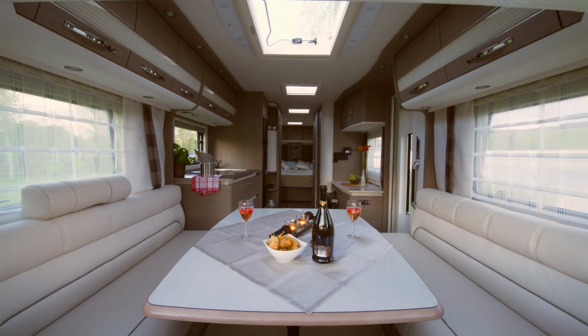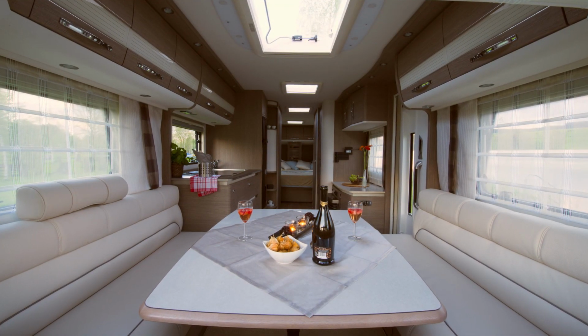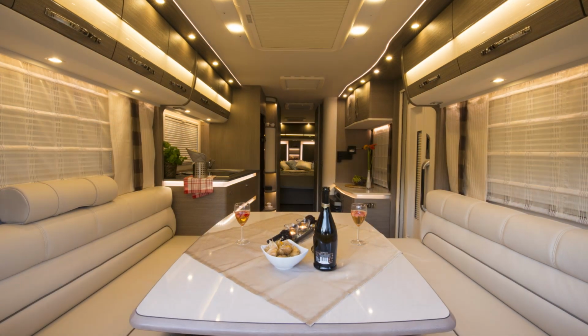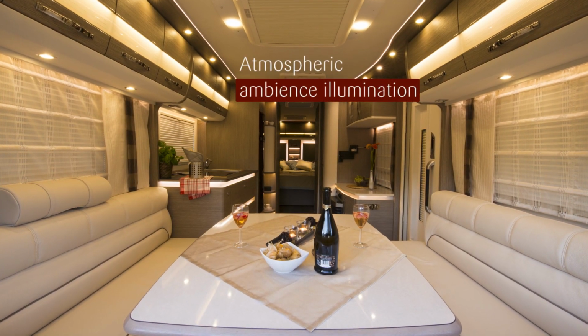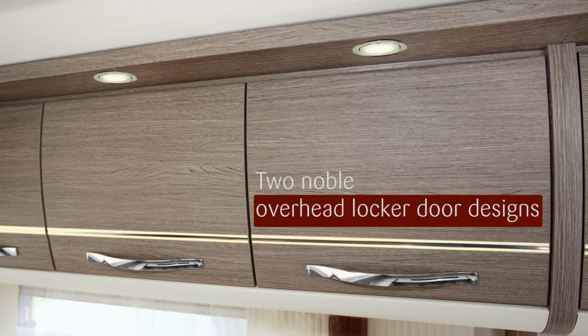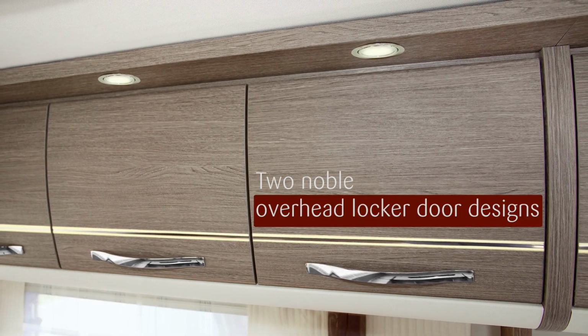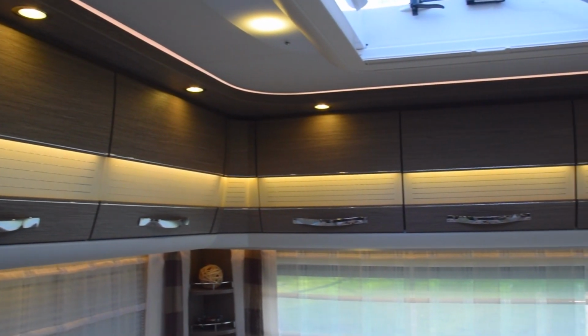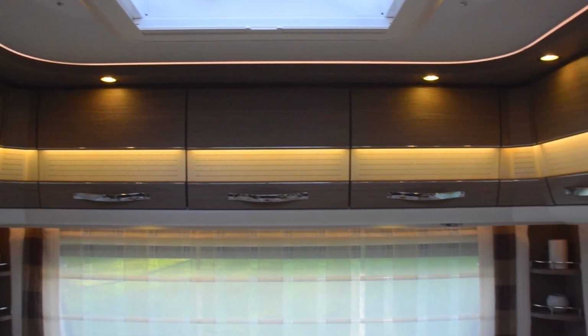The ambient illumination of the Exclusiv provides not only an outstanding atmosphere, but also comes with that special and individual dimming function, which is optionally available. For a special feeling, there are slender LED light stripes for backlighting the overhead lockers. When desired, you can opt for a complete illumination of the overhead lockers.